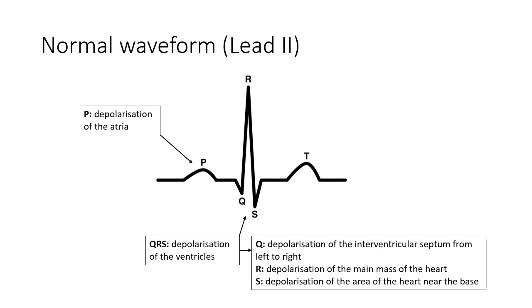So to begin with, the septum depolarizes, so that's the wall separating the left and the right side of the heart. Then we get the main mass of the heart, and then near the base of the heart, as it returns. And then finally the T wave, well, this represents repolarization. So you remember that those cardiomyocytes have to change back from being positive to negative via the potassium ions leaving the cell, and that's what the T wave represents.